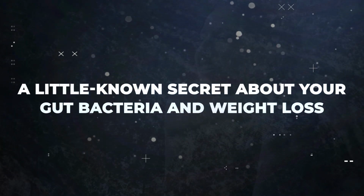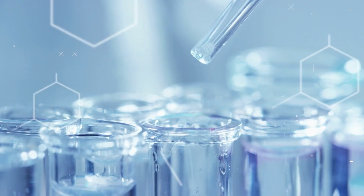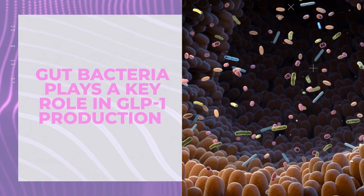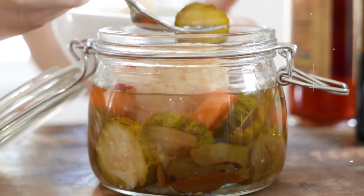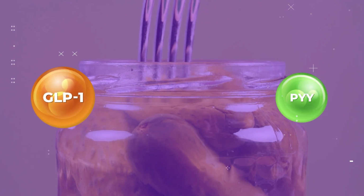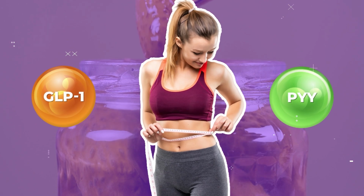Now, let me let you in on a little-known secret about your gut bacteria and weight loss. This information isn't widely known yet, but it's revolutionizing how health experts approach weight management. Gut bacteria plays a key role in GLP-1 production, and this is why the next foods on my list can help mimic Ozempic. These are fermented foods and contain naturally occurring probiotics. These have been found to stimulate the production of GLP-1 and another hormone that controls appetite called peptide YY, thus aiding in fat loss.